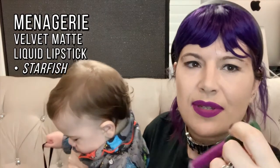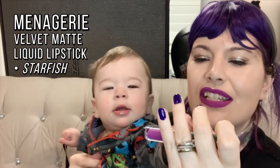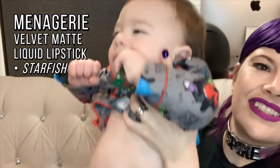I have two Menagerie Cosmetics Velvet Matte Liquid Lipsticks in the shades Starfish and Hyacinth. On their website, it says transfer proof with lasting power up to 8 hours. This is Menagerie Cosmetics in the shade Starfish. Oh, and it fails.